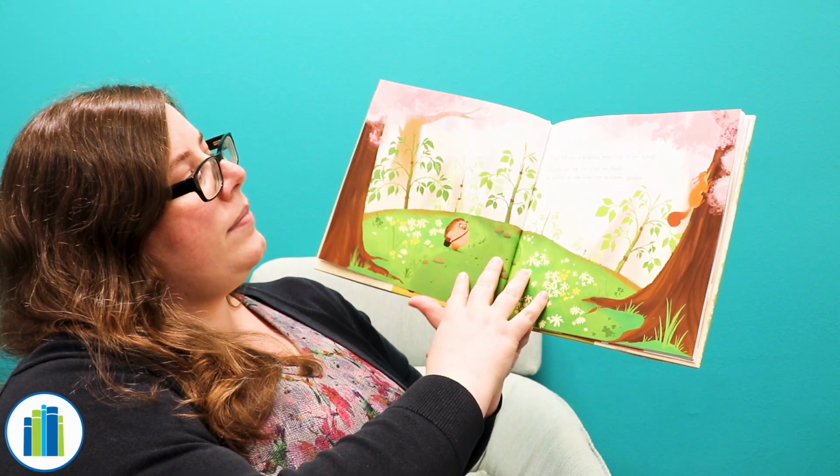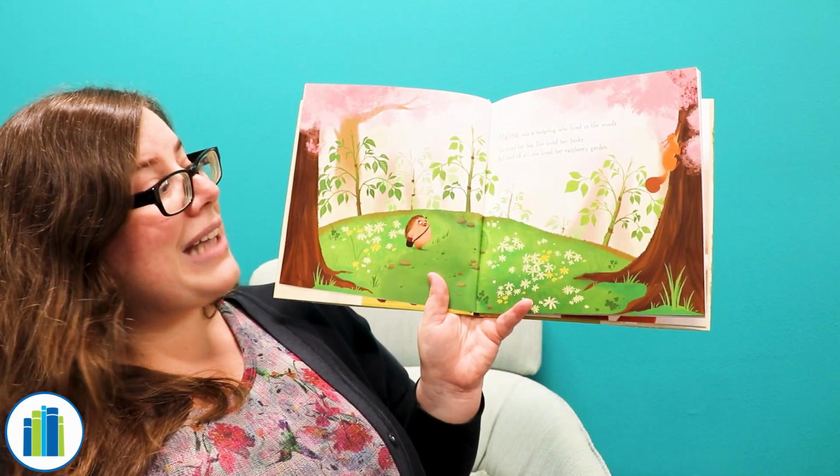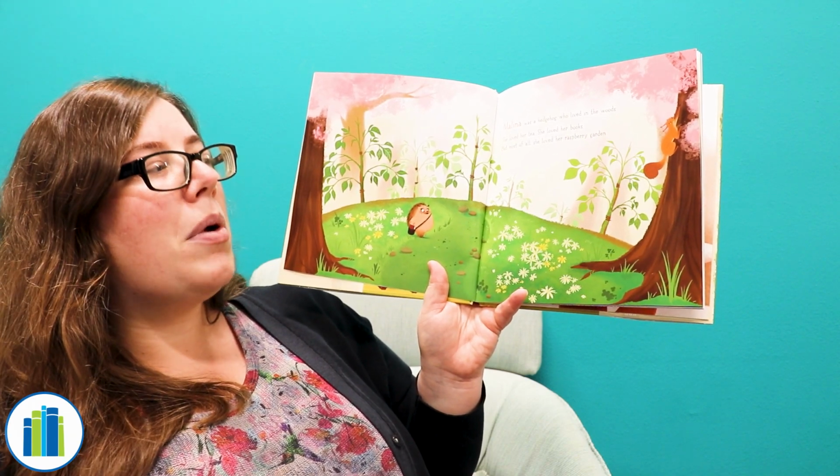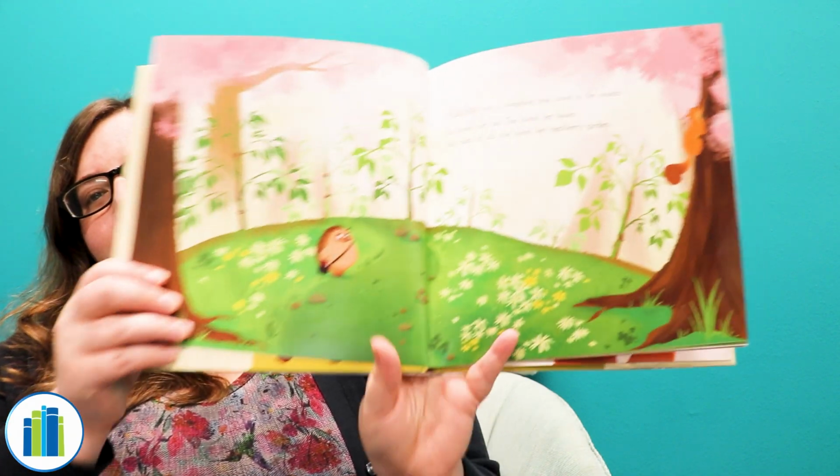Malina's Jam. Malina was a hedgehog who lived in the woods. She loved her tea, she loved her books, but most of all, she loved her raspberry garden.